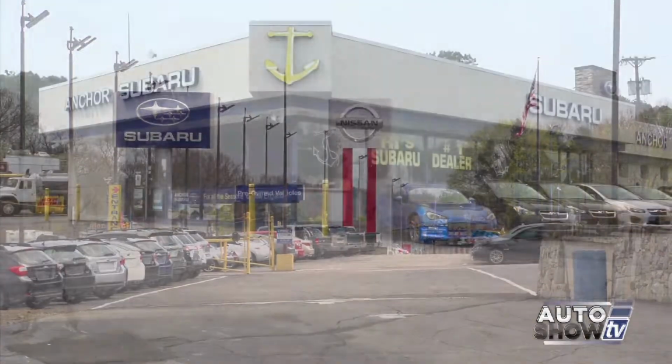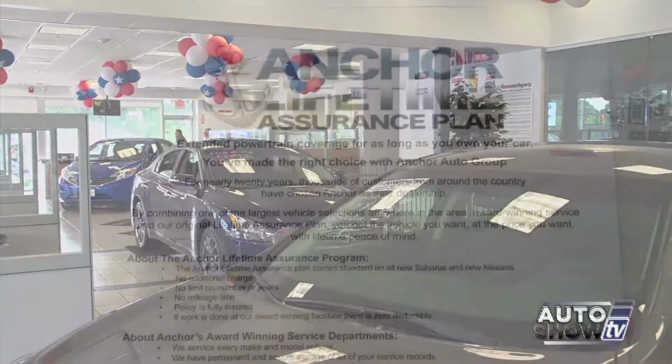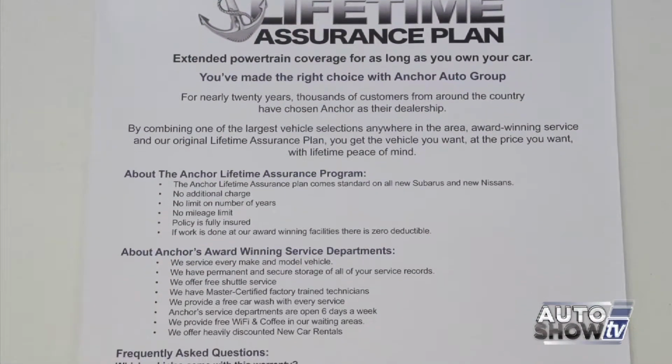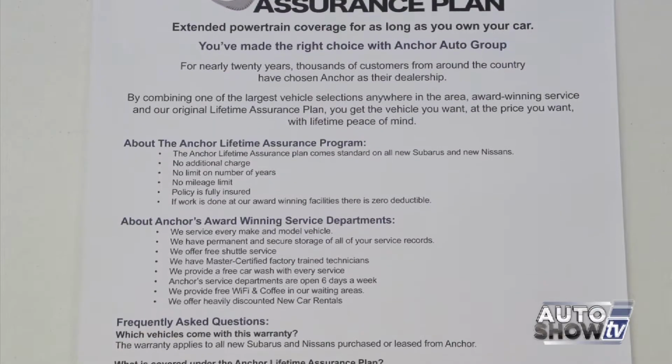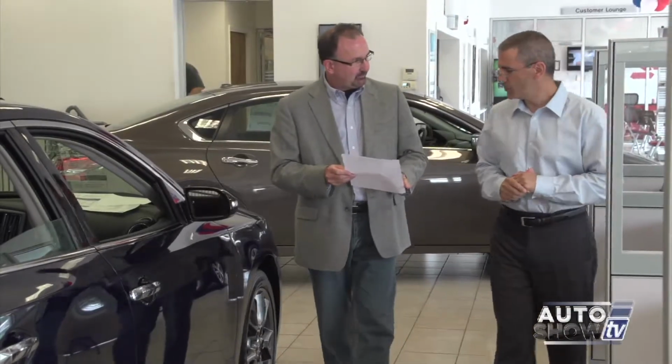Anchor Auto Group in North Smithfield has found yet another way to bring added value to its customers with the introduction of the Anchor Lifetime Assurance Plan for extended powertrain coverage, free of charge, to their Nissan and Subaru new car customers. I wanted to get the details from Brian Benoit.